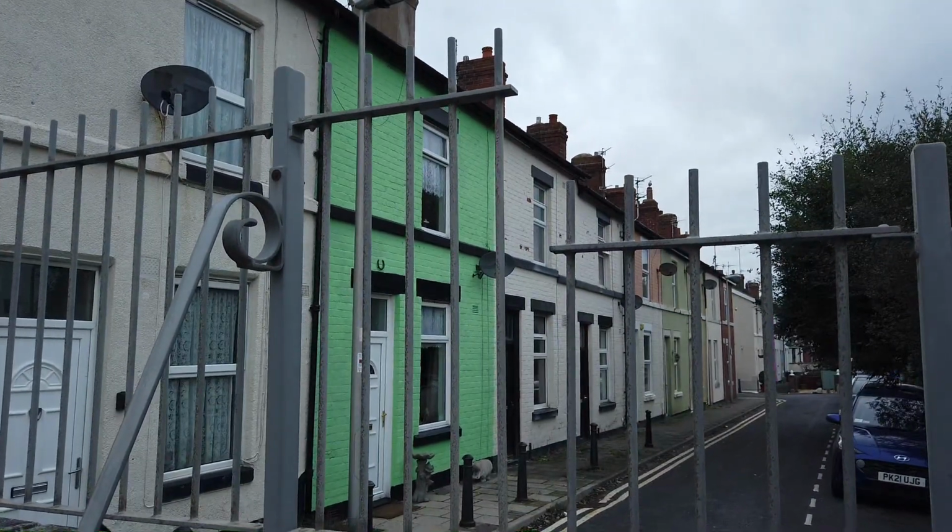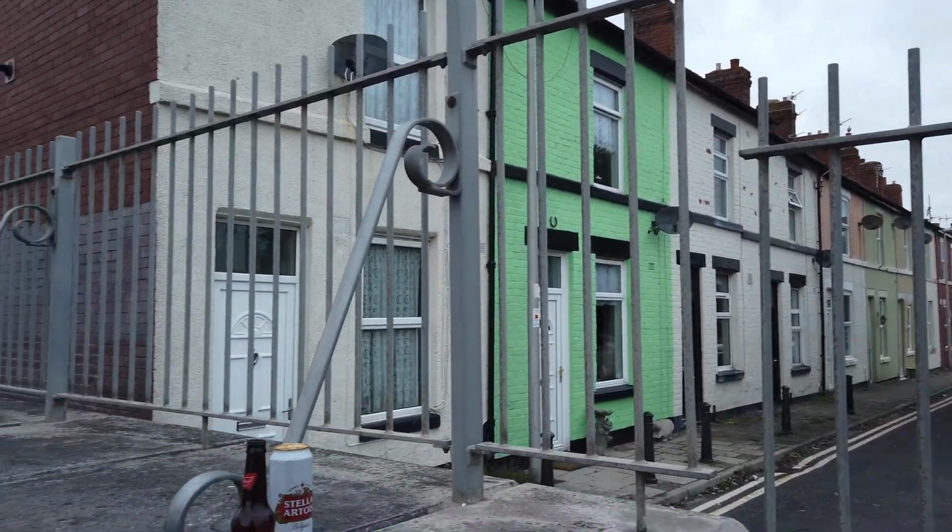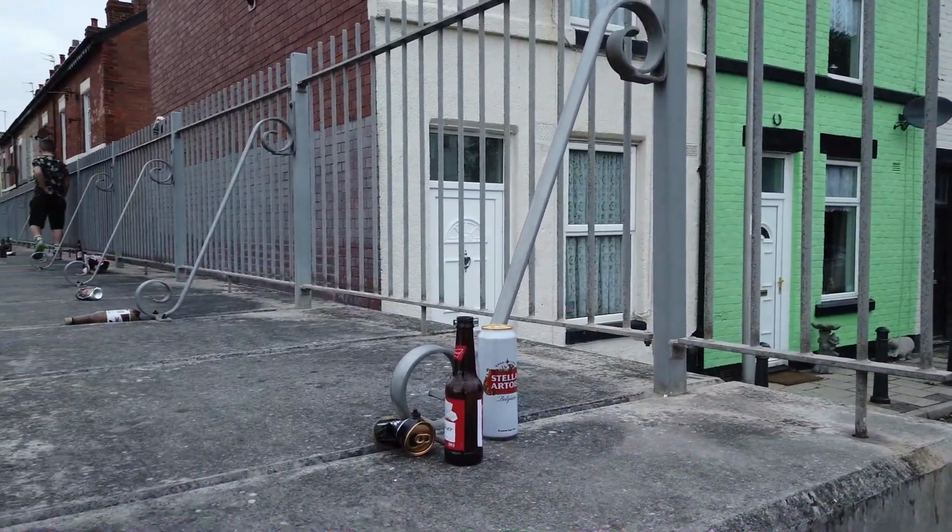Check out these coloured houses here. A council project. Now then, someone's been on the drink. Look at this. Hey.